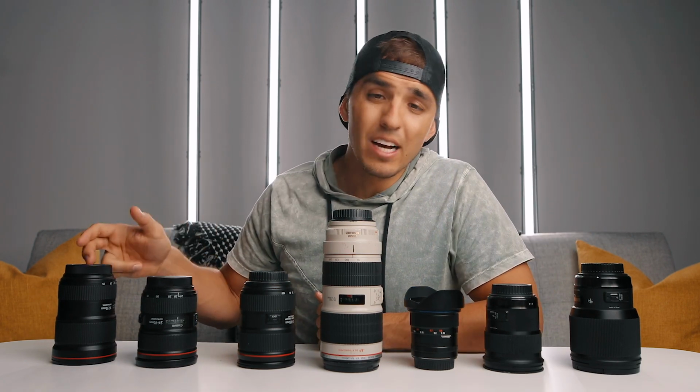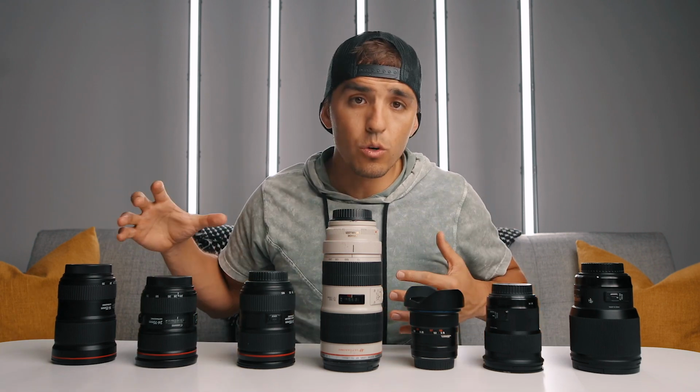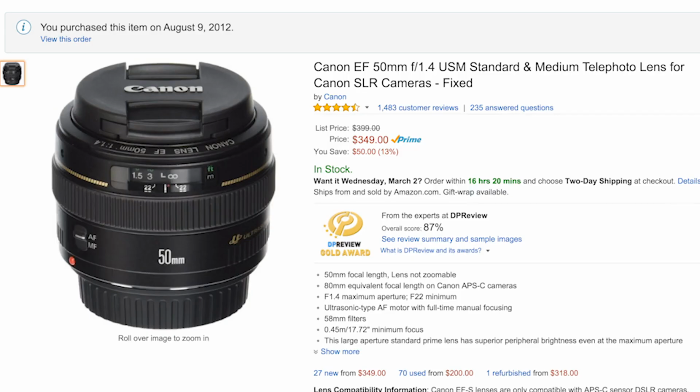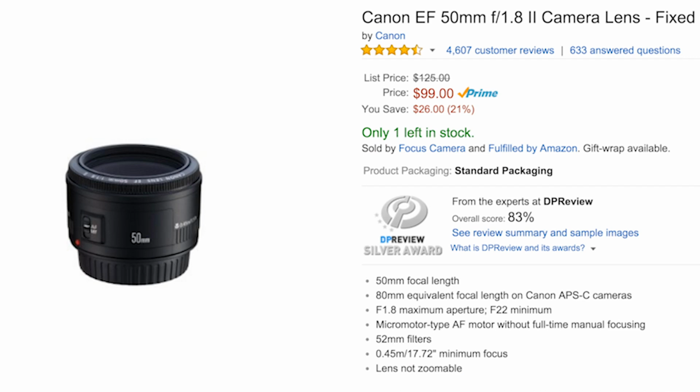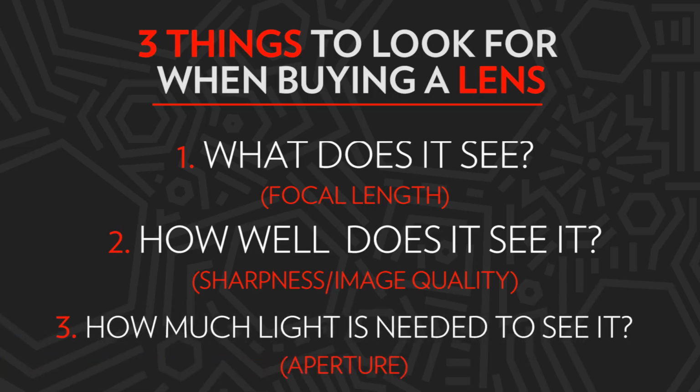I'd first recommend buying some good zoom lenses so you have some versatility, and then once you've covered all those focal lengths, I'd start investing in some good prime lenses that you can use for very specialized moments. Some cheaper options would be something like a Canon 50mm 1.4 and a Canon 50mm 1.8 that you can get for around $100. So there you have it.